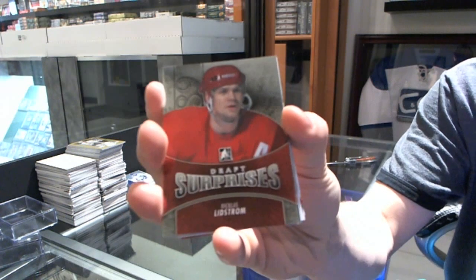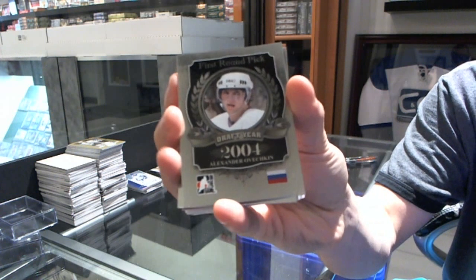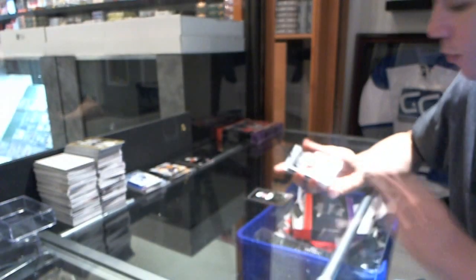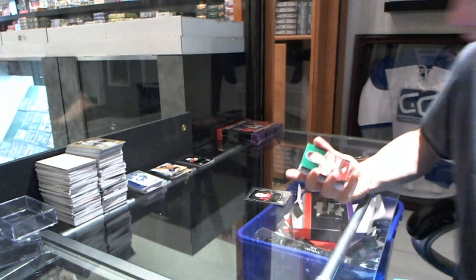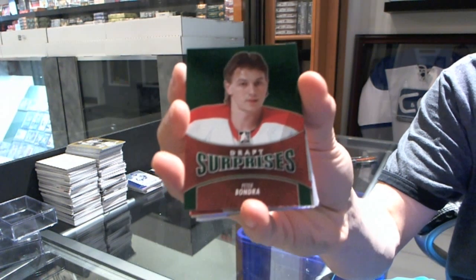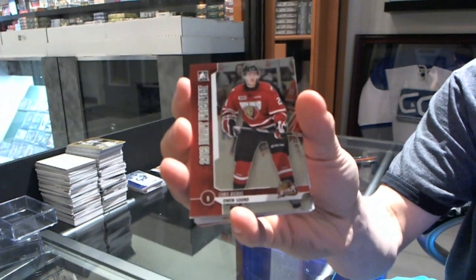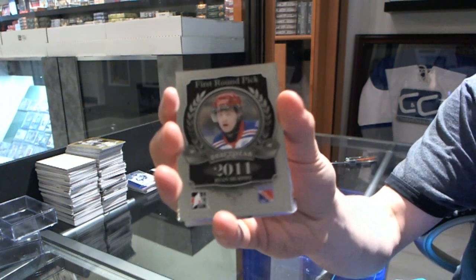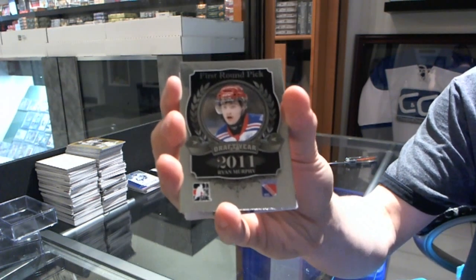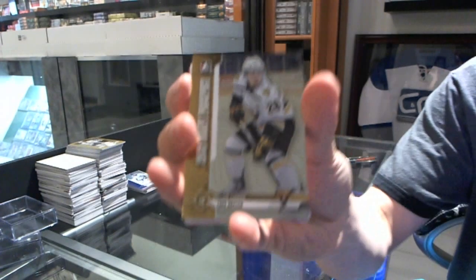All right, draft surprises, Nicky Lidstrom. First round pick, Alex Ovechkin. First round pick, Semyon Varlamov. Draft surprises, emerald, number to 50, Peter Bondra. Base card, Chris Bigra. First round pick, Ryan Murphy. There is a pleasing amount of Kitchener Rangers and London Knights in this break. Base card, William Carrier.